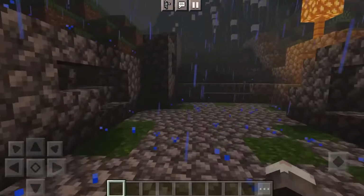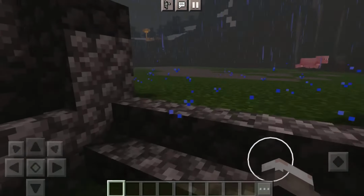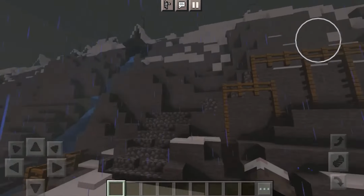Once we get to Hogwarts, we will be reviewing the robes add-on. But right now, we're just exploring. Oh, let's just fly up there. You know what? Yeah. Let's screw the aesthetics.